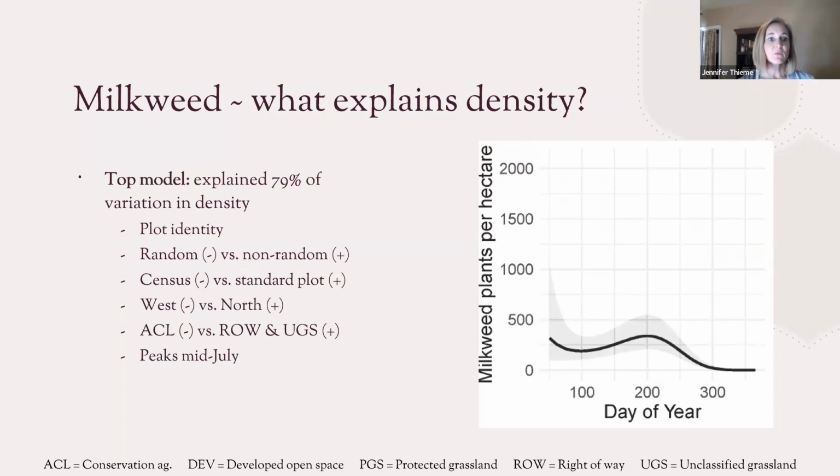And then we did evaluate within the year when we were seeing peaks in milkweed densities and saw that across all regions and site types, or those land uses, the milkweed density peaked during mid-July. So that was around the day of the year 200. And that's consistent with some other papers that have been exploring milkweed density trends within the year.